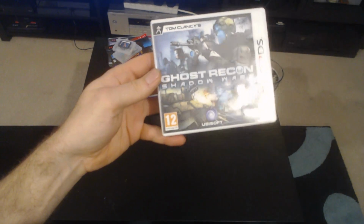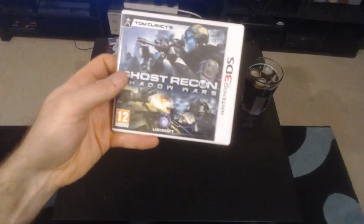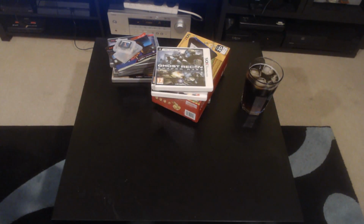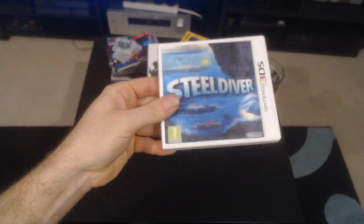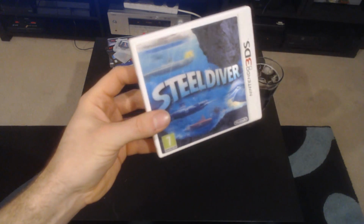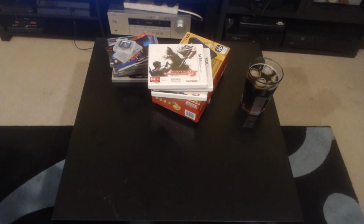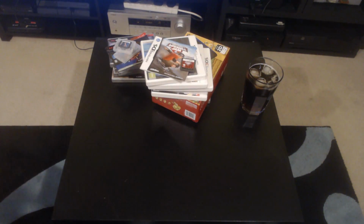I've not played any of these other ones. Ghost Recon Shadow Wars, which is some sort of turn-based strategy game, looks like a pretty decent game, to be honest, so I shall play that at some point. Resident Evil Mercenaries 3D. It's Resident Evil, so you just pick them up. And Steel Diver, which is kind of a hidden gem, I think, on the system. It's got this weird hologram type cover. You can see it moving there. One of these games does also have, there we go, Tony Hawk's Downhill Jam manual and game, just because I had a couple of quid left after I bought the system and the games. So yes, there we go.